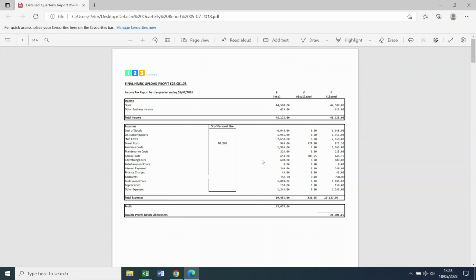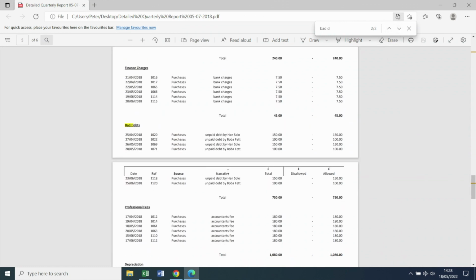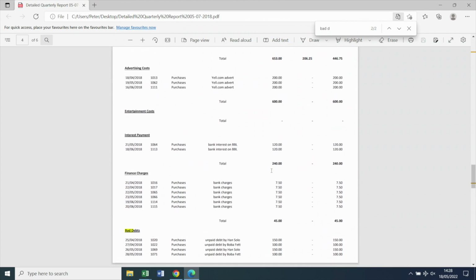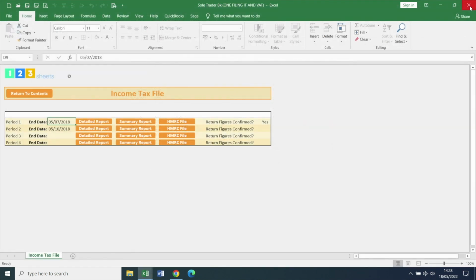Because this is a PDF, I can use Control Find and just type in bad debt or bad D. There are 2 entries. There's a second one there. Oh yeah, that's that guy who didn't pay me 9 months ago. I remember now. Obviously these totals add up to the totals on the page. It also shows you where the information came from. This particular entry can be found on the purchases worksheet, for example. This is the detailed one that you can check through, to make sure you're happy with it before you submit anything to HMRC.